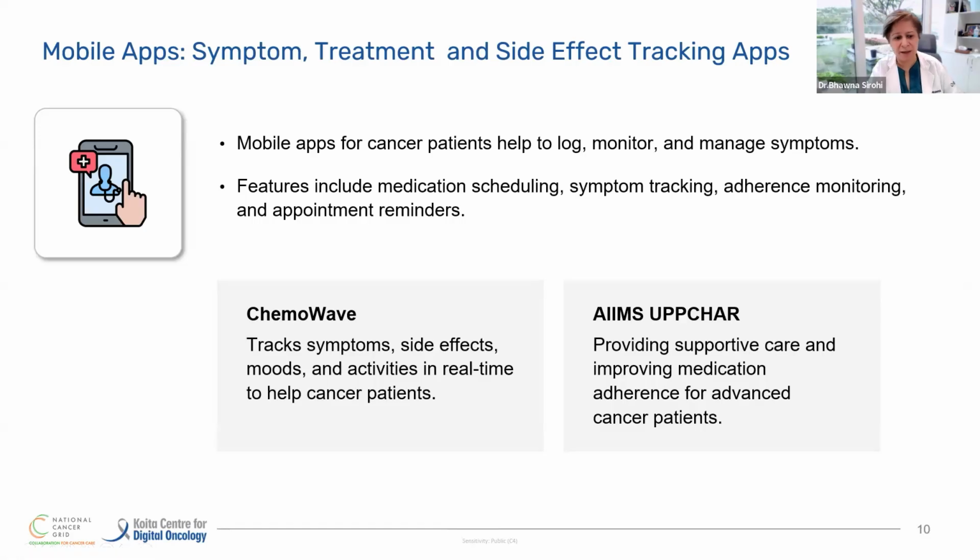ChemoWave and AIMS Upchar are two apps which do track symptoms. Like I said, the future in oncology, especially for patients on various treatments, whether it's surgery, radiation, or chemo, is looking at how patients are responding to these treatments, what their complaints are and what their adverse events are, whether they have symptoms. And these apps let you track that. So the PROMs and PREMs, the patient-reported outcome measures and experience measures, both of these are very important.